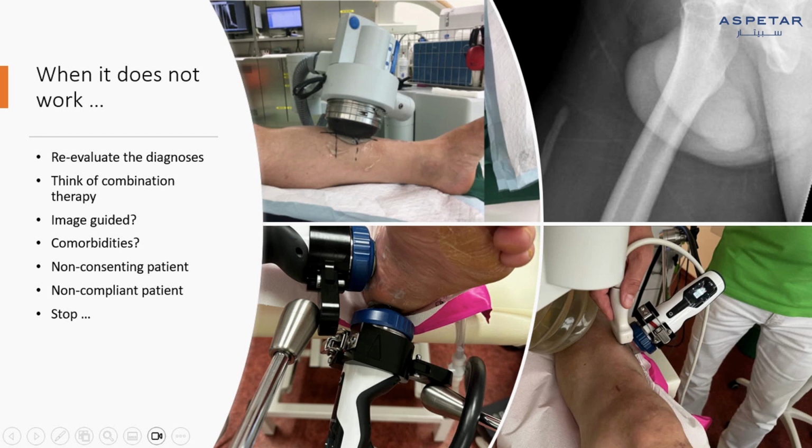So all people talk about is what works. Nobody ever talks about when it does not work. When you're in trouble, what do you do? And this is when I will tell you the nightmares I have. When it does not work, you need to reevaluate your diagnosis. You need to think about a possible combination therapy.